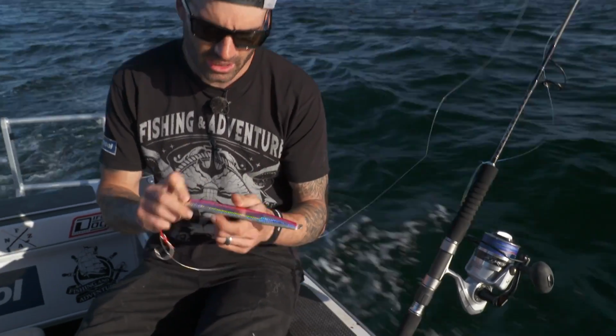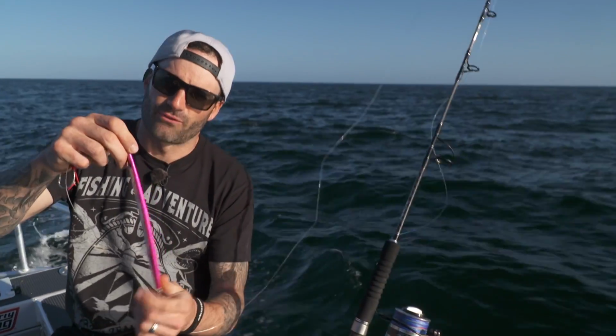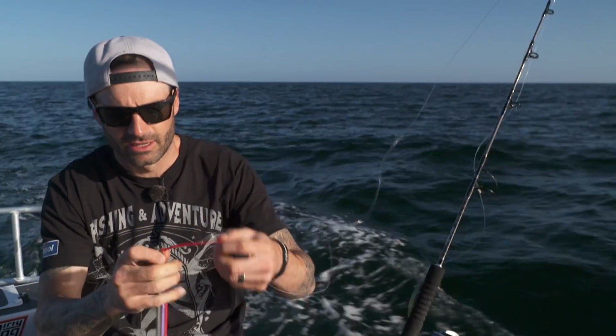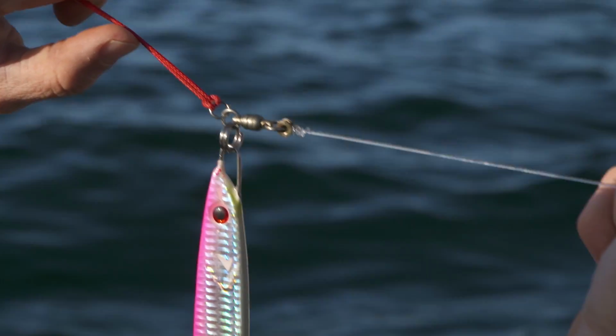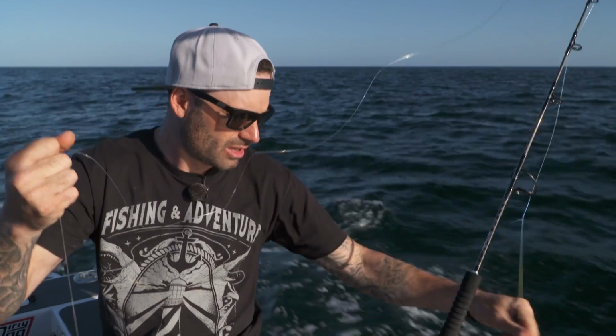There's the jig. It's a Black Magic 300 gram flutter jig. So the fluttering action as it drops, and it's got a really good action that makes those kingis come on the bite pretty hard. We've got that tied on to our trace here. Now, trace is, Mish is using a 100 pound. That's a 100 pound Black Magic mono. It's not fluorocarbon. Fluorocarbon's good, but it's also a bit harder to tie knots with, so we've rigged this one up with mono.